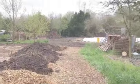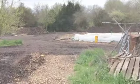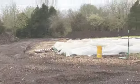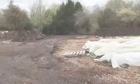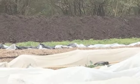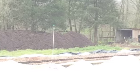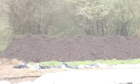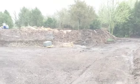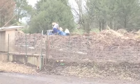Back here toward the compost piles, we've been working the compost this week with a borrowed skid steer. We trade vegetables for skid steer time, and so you can see a large windrow of compost there, probably something in the realm of 100 yards of compost there. And then over here you can see some folks out dropping leaves.